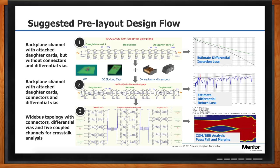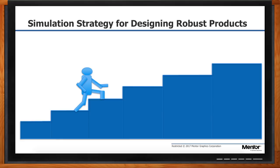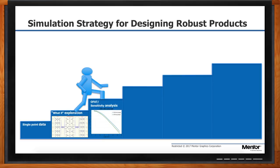All right, one thing I'm wondering here. How do I make sure that when I build a million copies of my product, the yield will be high enough so I don't have a lot of failures and returns? Well, there are multiple ways to do that, but the simplest methodology involves a few simulations capturing single point data or eventually a more complex flow that includes a what-if exploration analysis step.